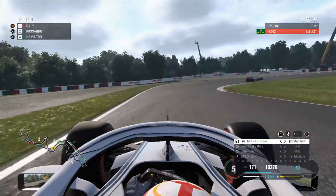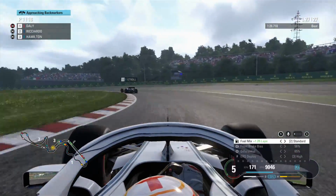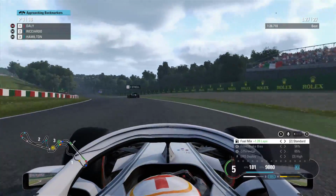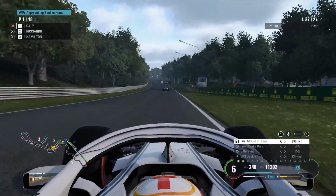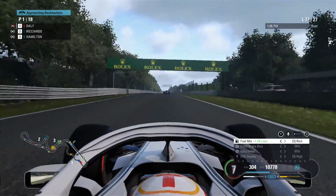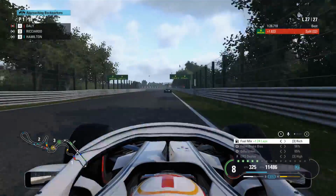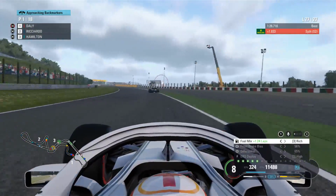Again, that's a pretty close call at the second Degner there. But otherwise, a pretty tense and exciting race. Daniel Ricciardo really put up a good fight, but the strategy has really let him down today. He really could have been in that fight if he would have gone onto the super soft tyres like we did in the second half of this race.